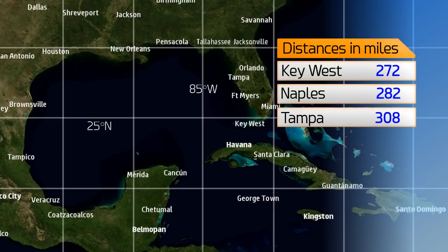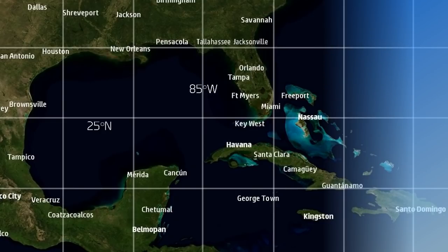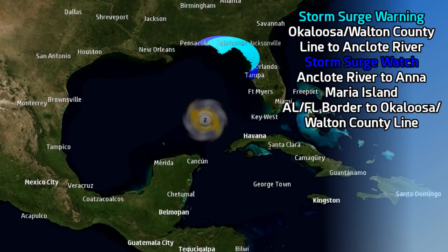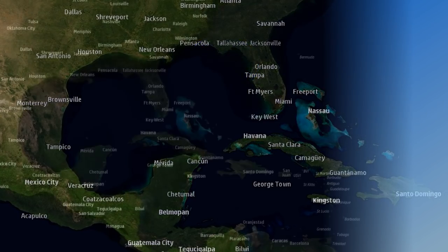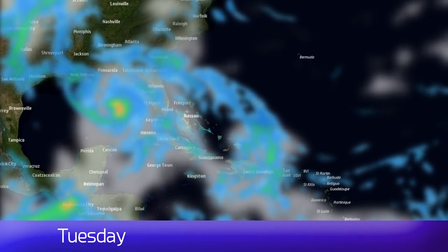Its distances from population centres: 272 miles from Key West, 282 from Naples, 308 from Tampa, and 363 from Panama City. And here are the warnings right now as well. You can see hurricane warnings for the Alabama-Florida border to Suwannee River, Florida, and tropical storm warnings for various other areas either side of that. Storm surge watches and warnings as well. That's going to be a big concern, with up to 12 feet expected for some parts of the Florida Panhandle.